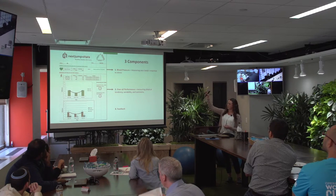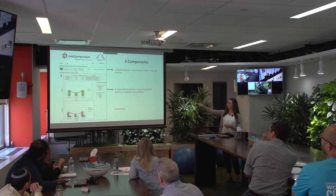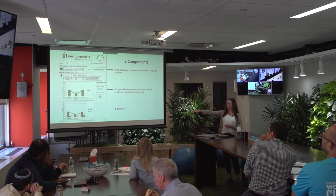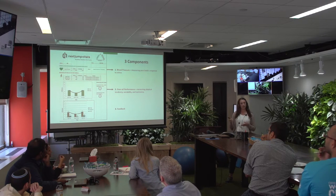The three components we see are the blood pressure test, which measures your body's response to stress; your overall performance, which are the graphs, the green, and then the one on the bottom, the orange and blue; and then third, what we do better than anybody, I think, is the feedback.